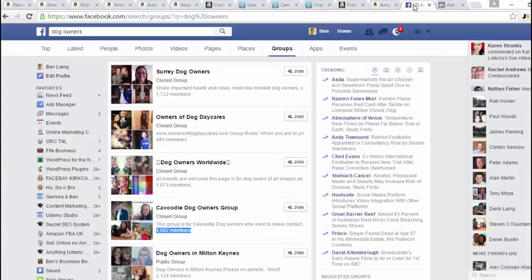The second place to find people who would be interested in doing this is with targeted social media marketing. You can find groups within Facebook with people who might be interested in your products, so you just need to find out where they're hanging about on social media. For example, if you sell dog products, join Facebook groups where there's dog owners. And as you can see here, there's one here, there's 6,000 members or more in this group.